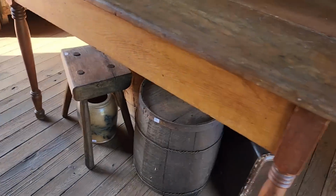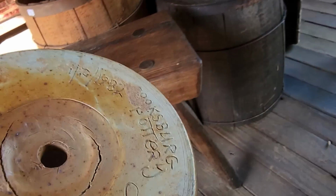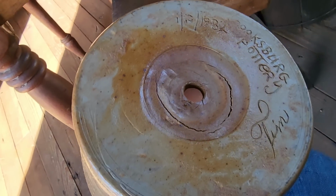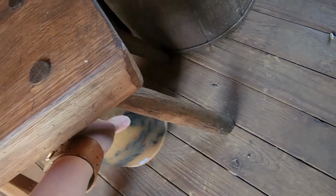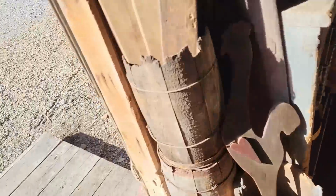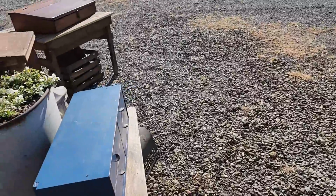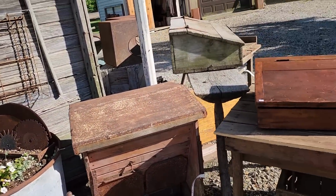There's a nice little crock down here. This one, oh, I like that little stool. That's a nice crock. That was a lamp, it looks like. What does this say on the bottom? Cooksburg Pottery, 1982. Very nice. Love that stool. All right. And then this great little pot out here with the flowers.